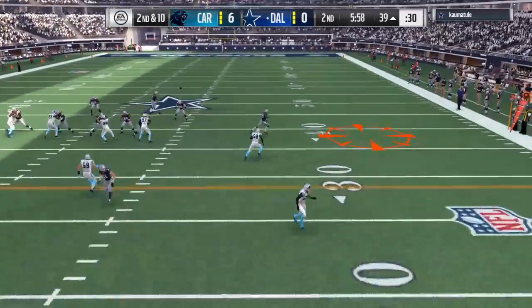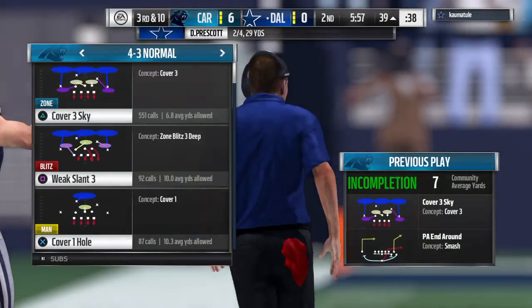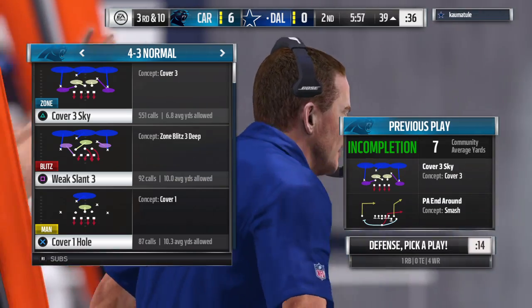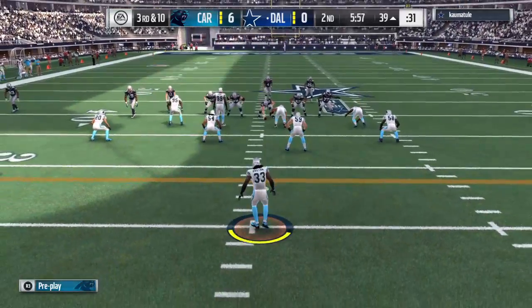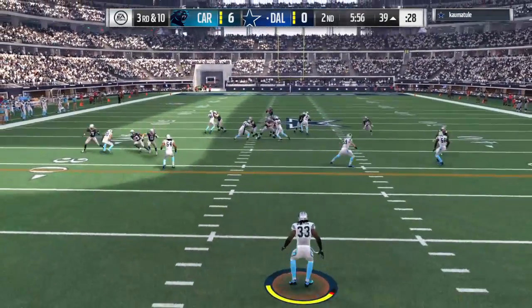Off play action to Elliott. Here's Prescott. And that's incomplete. He was trying to get it to Ezekiel Elliott, and it's third down. So many offenses want to include their running backs into their passing offense and be able to swing the ball out or check it down to them.